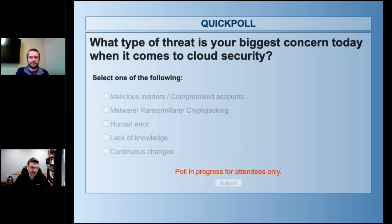So I was kind of curious, what type of threat is your biggest concern when it comes to cloud security? Is it those malicious insiders, those compromised accounts, stuff that people are doing? Is it the malware, the ransomware, the cryptojacking, those kind of people coming in trying to take your data, get some money? Is it human errors? Is it people just kind of making mistakes? Is it a lack of knowledge, stuff you just haven't learned yet? Or is it just the continuous changes happening in your environment?